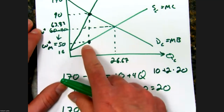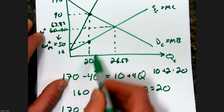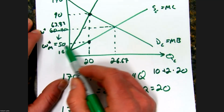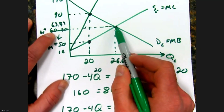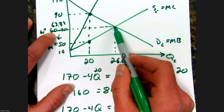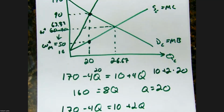So you find the quantity where marginal expenditure hits your demand curve. Once you have that quantity, plug it into your supply curve to get what that monopsonist wage would be. When it came to finding the equilibrium wage, it didn't matter if I plugged it into supply or demand because those were going to be the same value. Any questions on this before we keep moving?